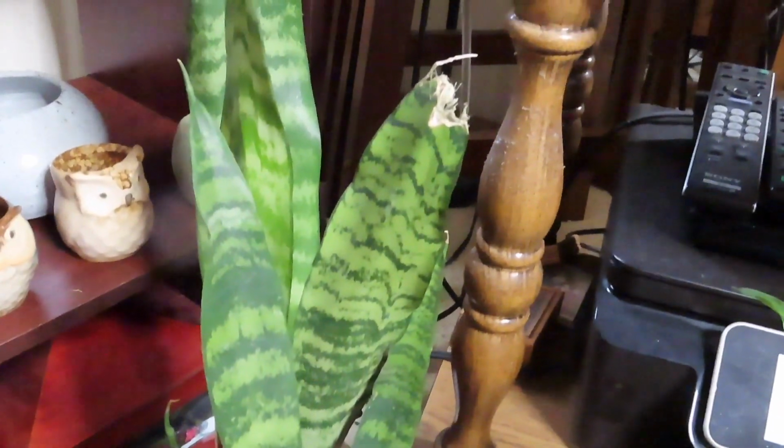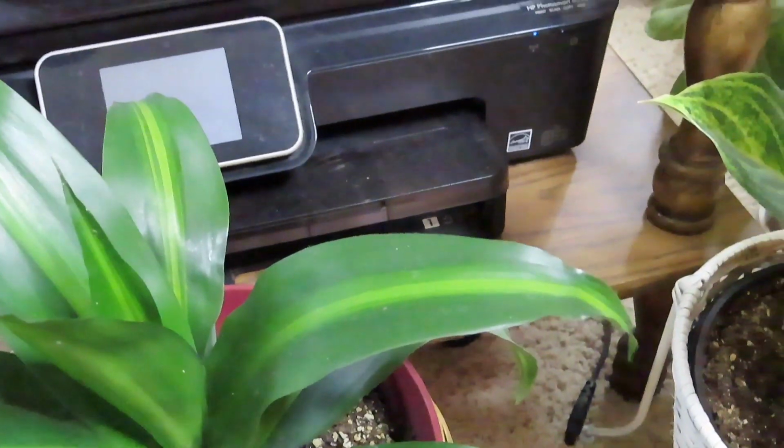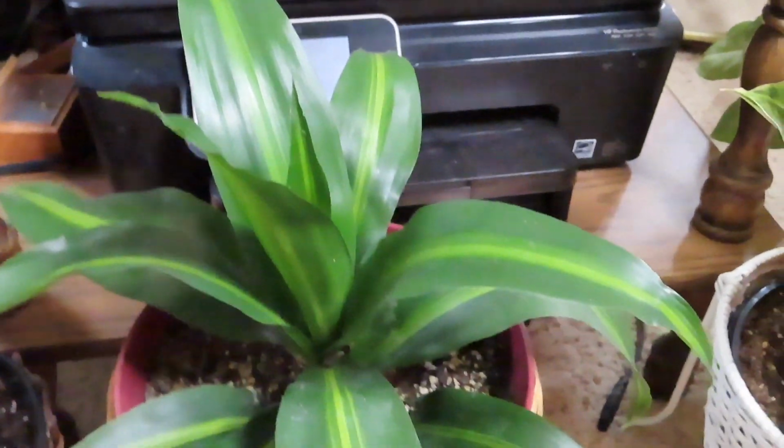In here I have my snake plants, which are not giving me new growth right now. They remain the same, no changes. They're just alive, which I am fine with. It's been like this since I first got it, so I just leave it alone. And this is my, I don't know if this is a Dracaena or corn plant. I cannot remember 100% the name.